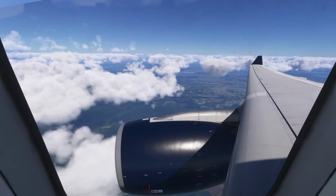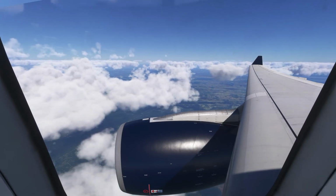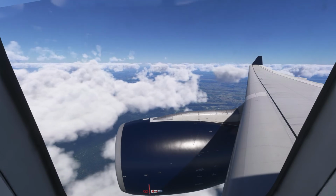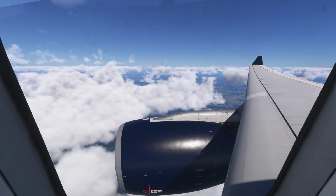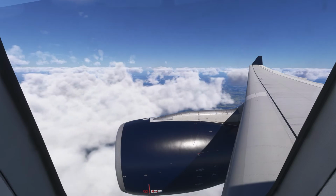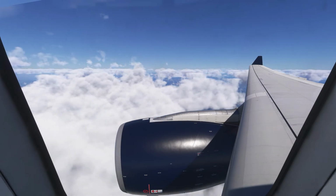Aerosoft CRJ is getting an update soon. Good timing. Flip a CRJ and then they're like, oh, maybe we should update our CRJ, we get some more sales. We'll make an AI V1 sim to keep the legacy going.